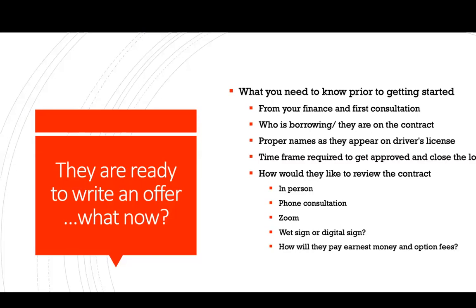So there's some things you critically need to know before you can even write the contract. And hopefully you did that in your consultation. So whoever is borrowing is the names that are going to go on the contract. The names should be as they appear on their driver's license. Why? Because when they get to the title company and go to closing, the person that sits in front of them, the human being, has to match who's on the driver's license. And that has to match all of their paperwork, lender paperwork and contract. So just get it right from the beginning. Whatever their names are on the driver's license is who should be on the contract.